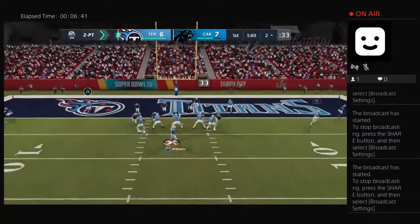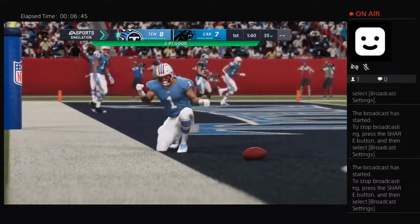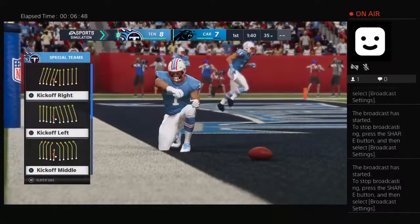You got it figured out by the goal line. This is where a tight end earns his money in the high traffic area. And he's able to work free in the middle of the end zone and grabs that one for a touchdown.